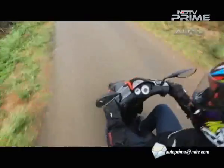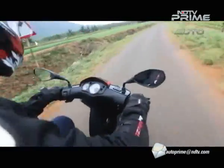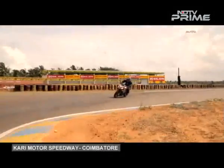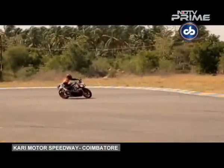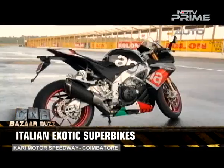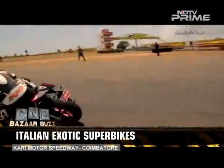The new SR150 scooter has really brought the Aprilia brand into the limelight in India. But when the legendary Italian brand invited us to the Tyre Motor Speedway to test ride their new offering, they also let us have a go at two of their best liter class sports bikes in the country, the RSV4 and the Tuono V4 1100 Factory.